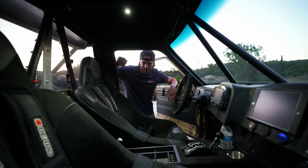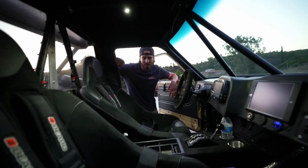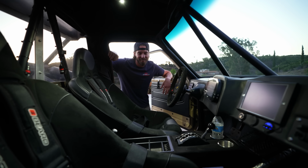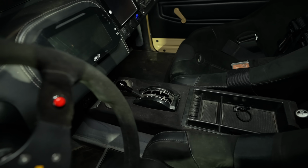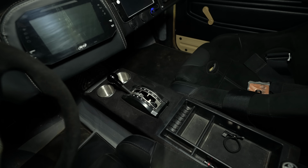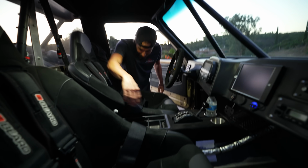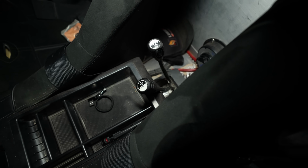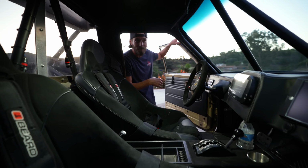Dude, I've always thought the interior of this vehicle is so small, making a pre-runner out of it must be such a challenge, and you made it happen. It was probably the most challenging thing I've ever done. I still don't know how it all fits in here. You can see the transfer case shifters are back here, and it was just do what you got to do to make it work. Hell yeah, dude. Let's move on to the back.